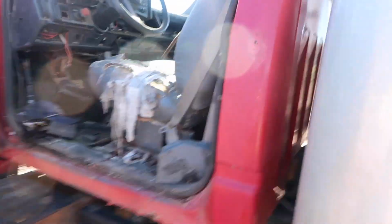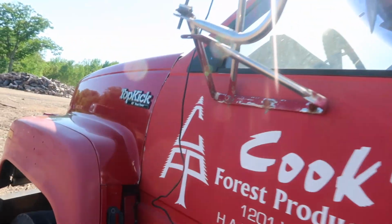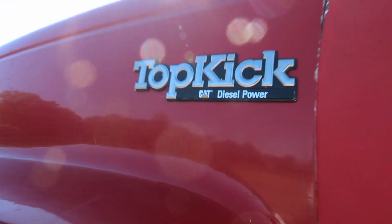I remember it sitting on his head when he had his big old bushy beard in the winter. He run the beans out of this thing. But yeah, the door's the nicest thing on it. It's got the old cat diesel power going on.